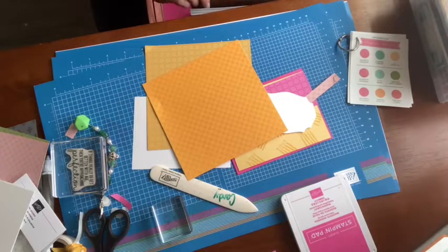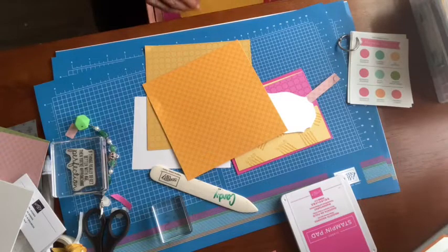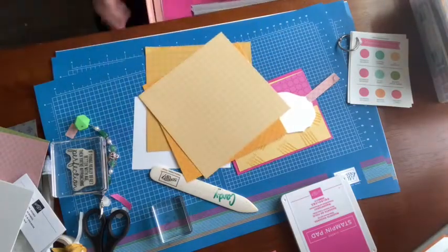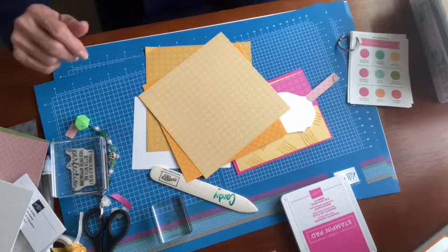So, if you have not yet joined Stampin' Up, you will get this whole pack for free. If you are already a Stampin' Up demonstrator, then you're probably going to want to buy these when they go live. This new catalog goes live in May. We'll have pre-order in April.